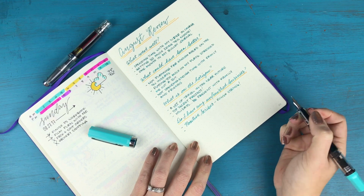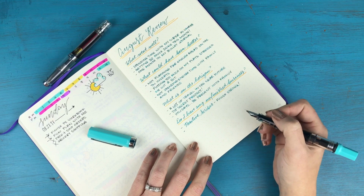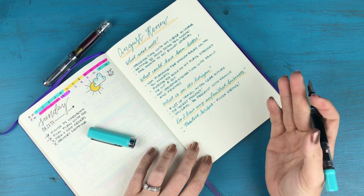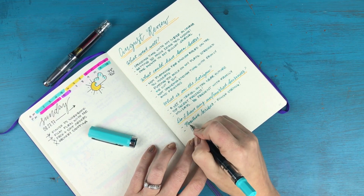Also, I have new stickers that I wanted to have up in the shop as of today, September 1st. All of the 2018 dated stickers, I wanted to have those up and ready, but they're actually going to be up hopefully by this next Friday. So I'm going to write those in here as well.